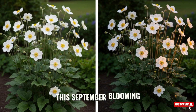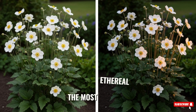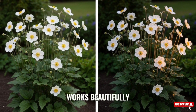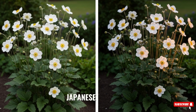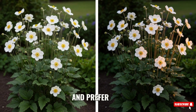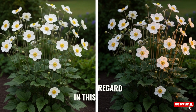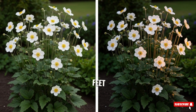This September-blooming perennial variety is Honorine Jobert, and it produces the most ethereal white flowers imaginable. The blooms have a classic, timeless quality that works beautifully in both formal and naturalistic garden settings. Japanese anemones typically reach 24 to 30 inches in height and prefer soil that retains some moisture while still draining well. They're quite different from many other perennials in this regard. They don't want to be drought-stressed, but they also can't tolerate wet feet.